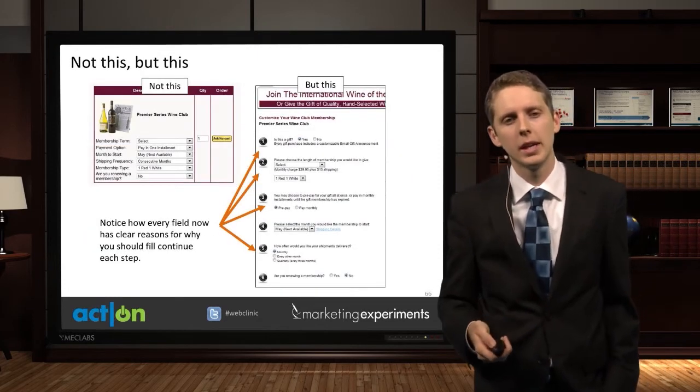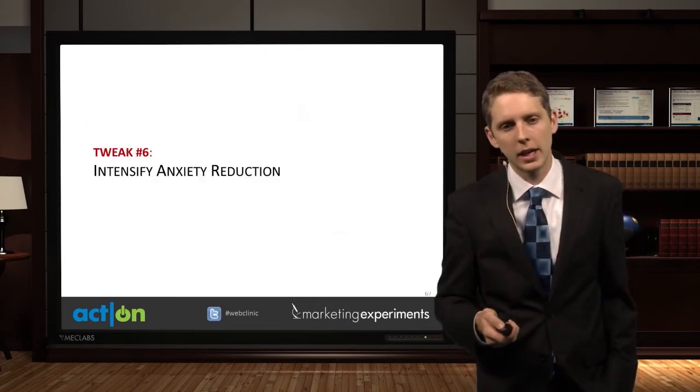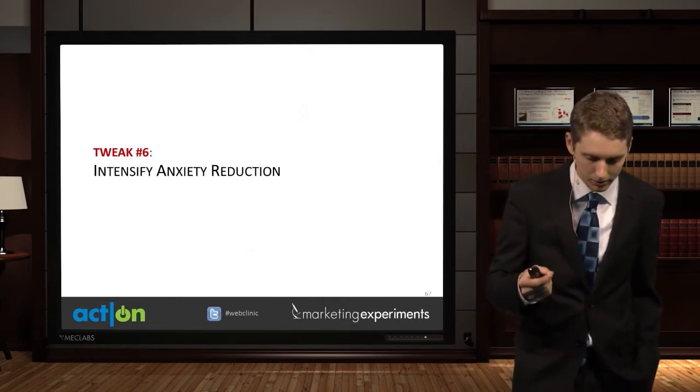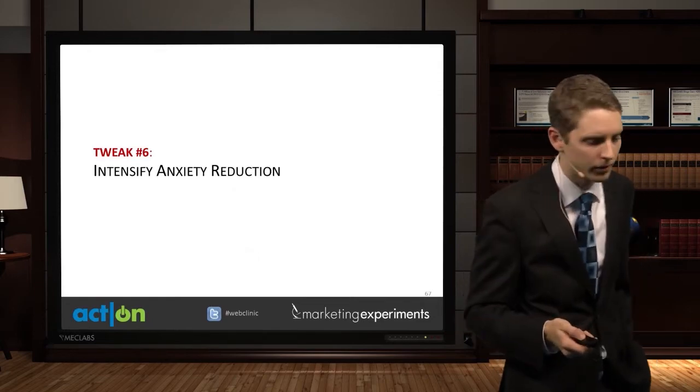Here's another example of it. I think you guys understand the point. I'm going to move on to the final case study, and I'm going to bring Jon Powell back up. Here's tweak number 6. This might be the most simple tweak you can do. Intensify anxiety reduction. Jon, go ahead and lead us through this case study.